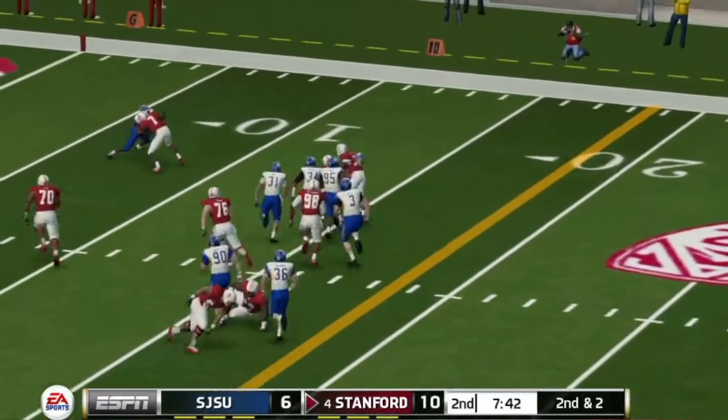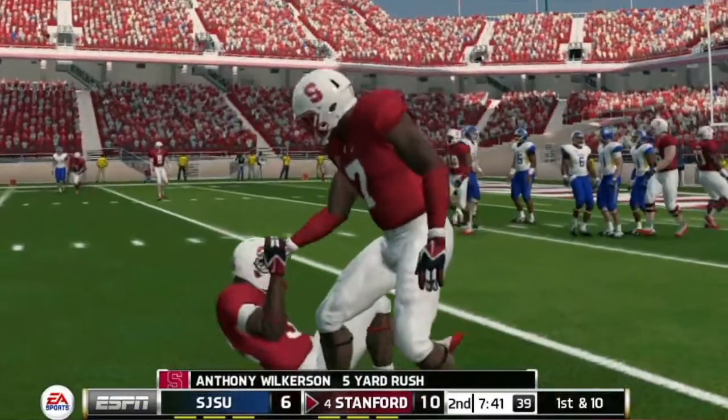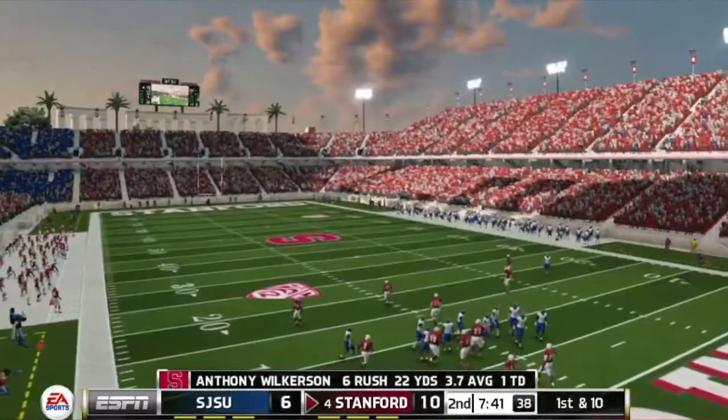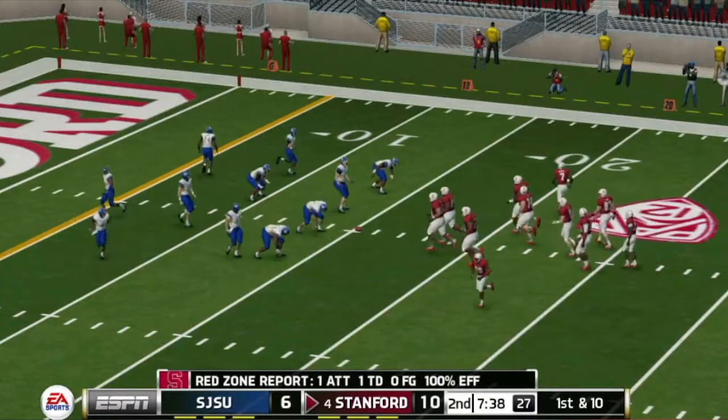And they'll run him again. Nice run there as they work the outside. And a nice run by the tailback. Not a lot of razzle-dazzle here, but it gets the job done and picks up the first down.